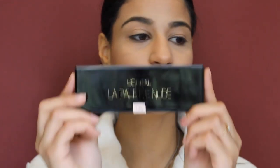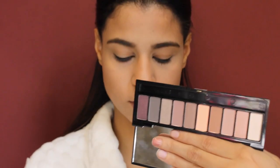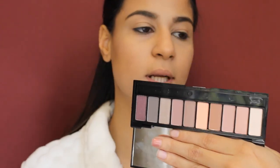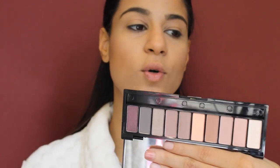Okay, so now we're moving on to the eyes. And I'll be using the La Palette Nude, the Rose Edition. I have the Bronze Edition and I used it in a couple of my videos before. So I thought I'd just use this one this time to show you guys something different. So this is what the palette looks like, and it comes with this decent brush right here. So it has all these pink, mauve-y, brown tones, which I think is perfect for a lot of occasions.